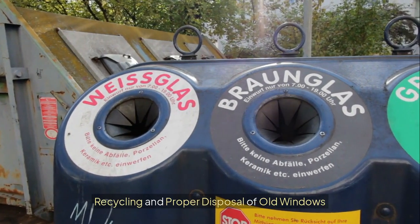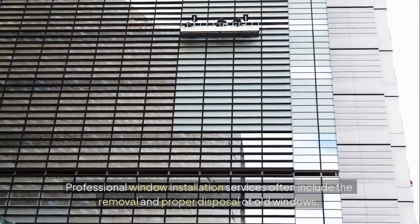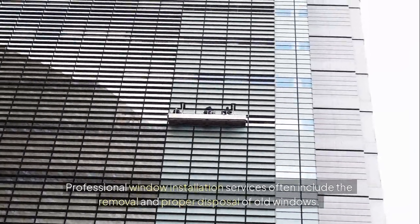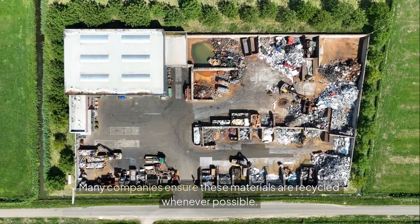Recycling and proper disposal of old windows. Professional window installation services often include the removal and proper disposal of old windows. Many companies ensure these materials are recycled whenever possible.